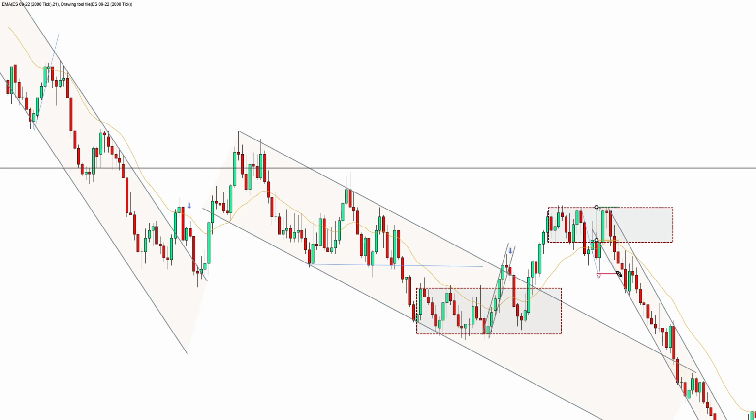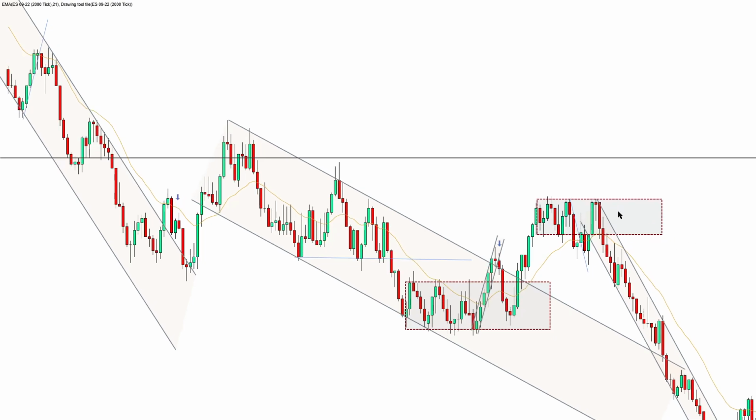So, yeah, it looks like you would have barely not gotten your target filled on that if you went for exactly one-to-one. Unless you got in one tick early, then you would have gotten out. But you just needed room to these highs. So then we go into this downtrend.